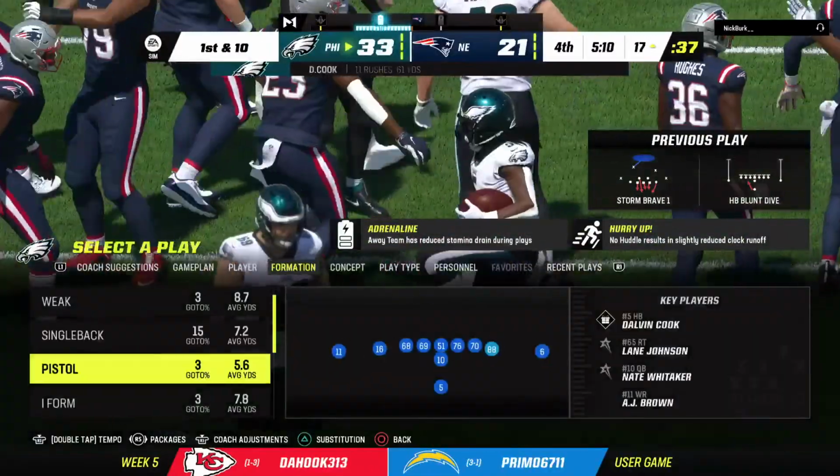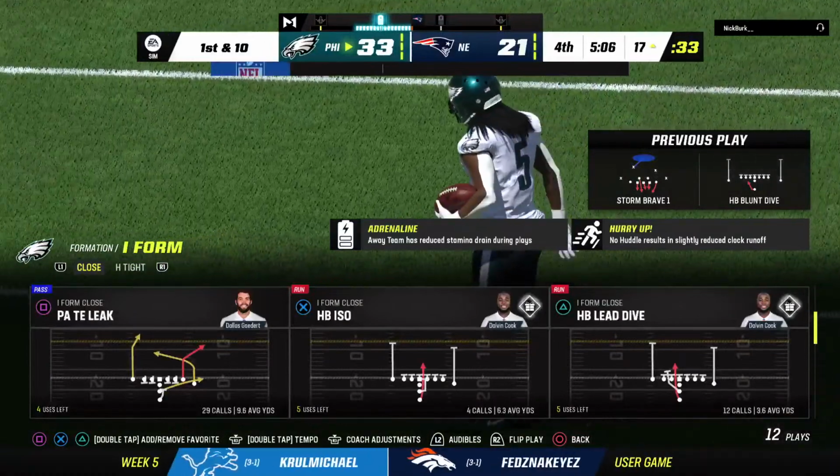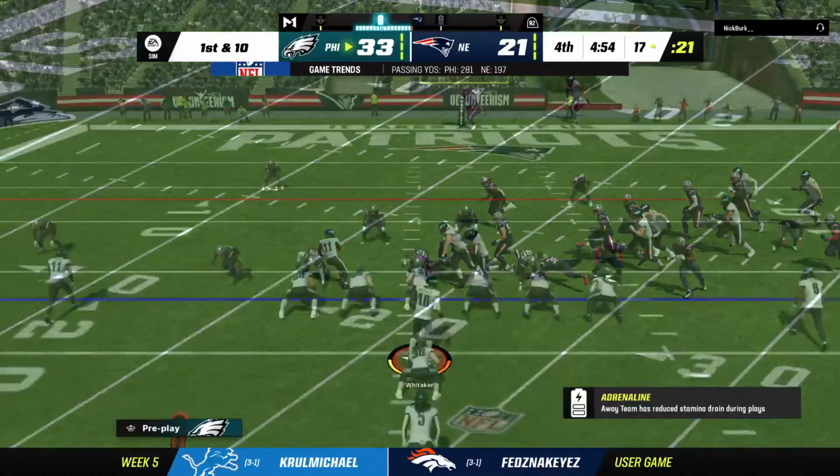And a hard-working run here as he's got it inside the 20, down to the 17. 14 yards there and an Eagle first down.